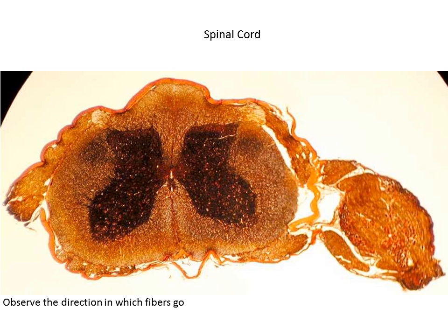So here it is in histology. I put this note in here. Observe the direction in which fibers go. You're not just here to learn vocabulary. Hopefully you could sit here and marvel at the wonder that is mammalian or vertebrate biology, our engineering. So one of the things that's actually interesting to look at is how is one thing plugged into the other, and the same is true in the brain.